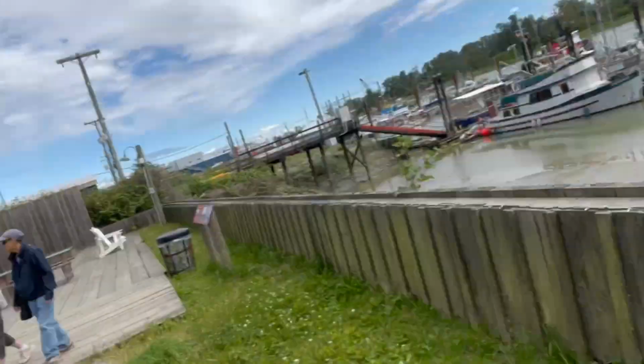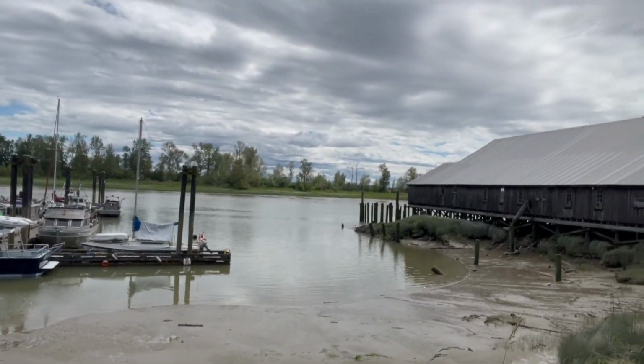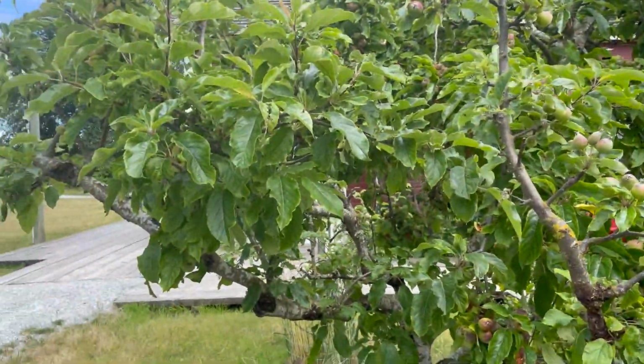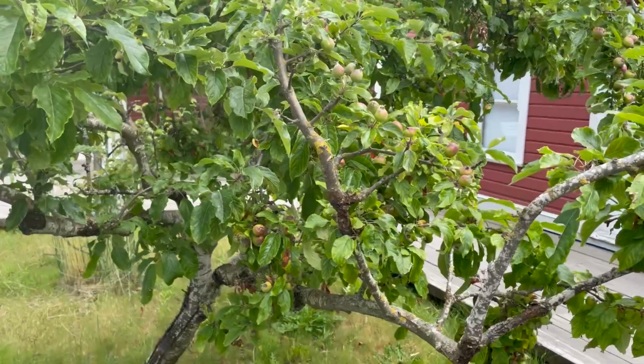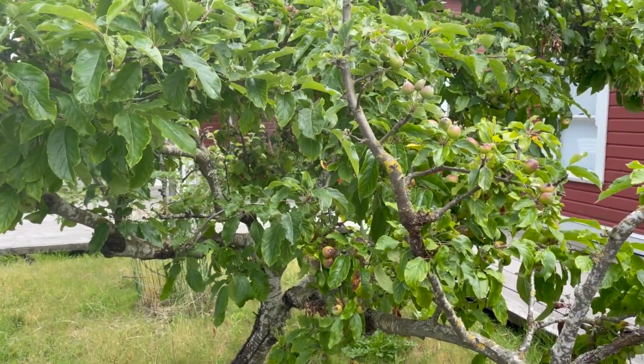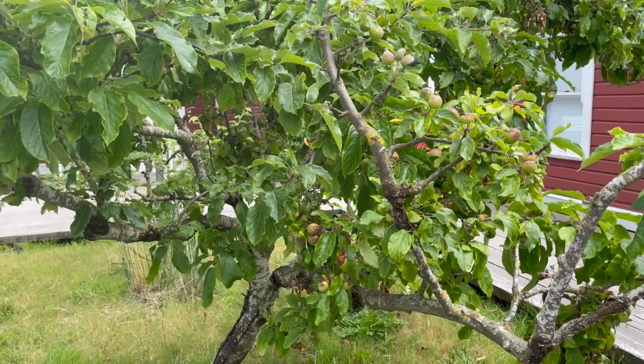Right now it's low tide. You can literally see the sand. Yeah, but when it's high tide, the water floods all, and you cannot see the sand. These look like apple trees, but they are just really young fruit. They're not gonna ripen until fall.